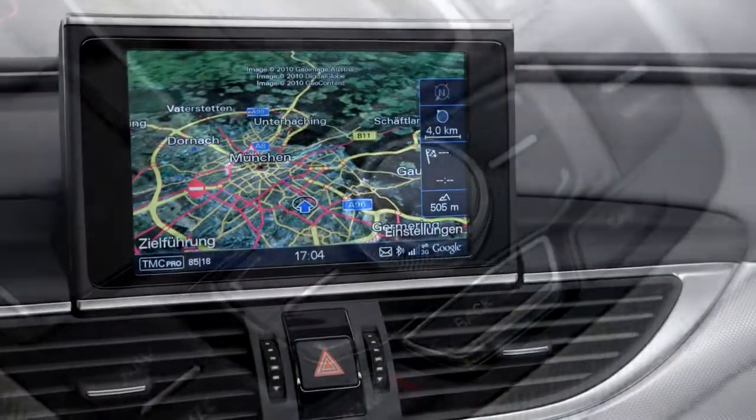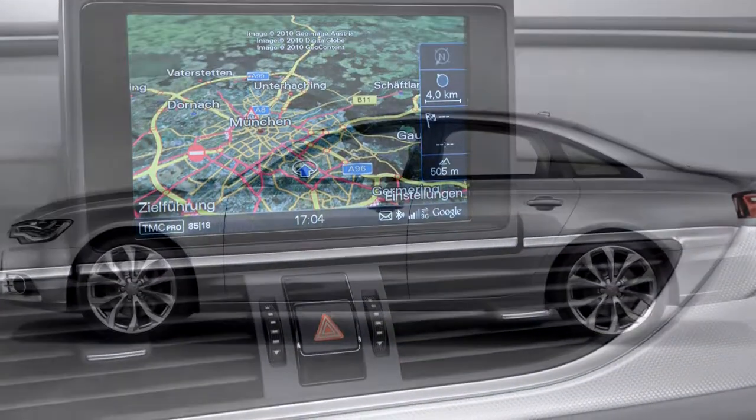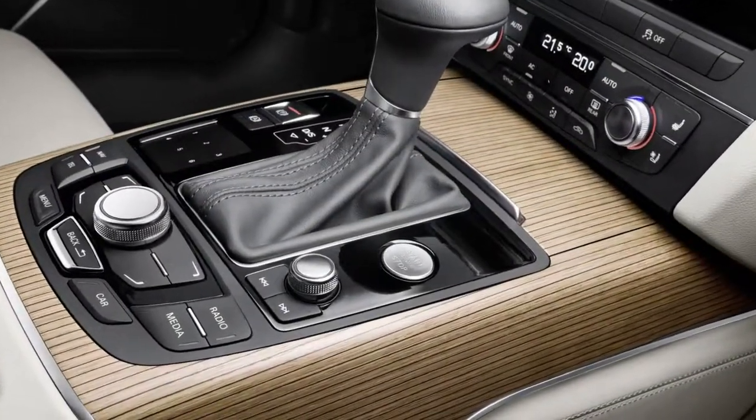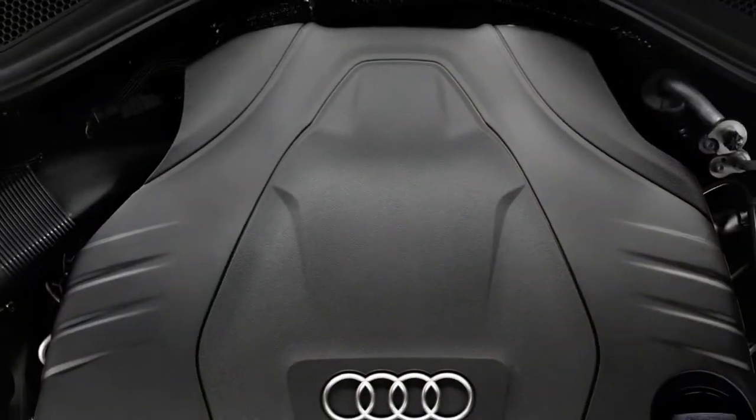The A6 has stiff competition from the likes of the Mercedes-Benz E-Class and the BMW 5 Series, but can the seventh incarnation of the A6 finally put its competitors in the shade?